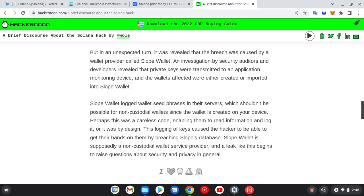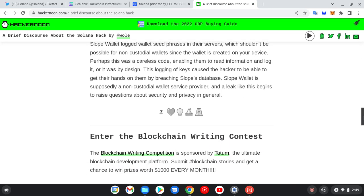Slope Wallet logged wallet seed phrases on their servers, which shouldn't be possible for non-custodial wallets, since the wallet is created on your device. Perhaps this was careless code, enabling them to read information and log it, or it was by design. So there was an error in their source code, and it was breached. The logging of keys caused the hacker to be able to get their hands on them by breaching Slope's database. Slope Wallet is supposedly a non-custodial wallet service provider, and a leak like this begins to raise questions about security and privacy in general.